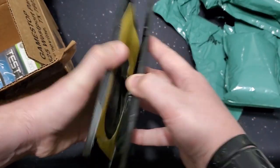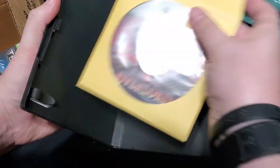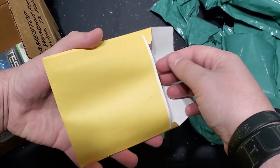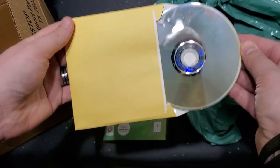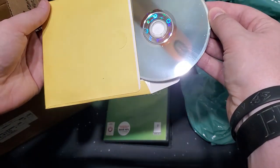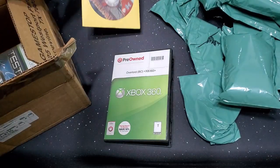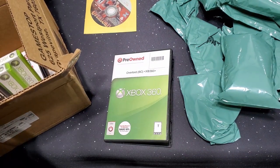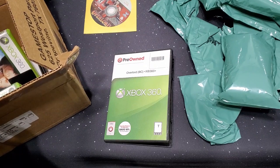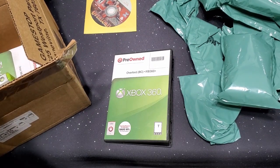Overlord for Xbox 360. I've seen worse, but ouch. These games come to the equivalent, I guess, of $5 a piece. $5 a piece, because it was $40 for the whole thing.